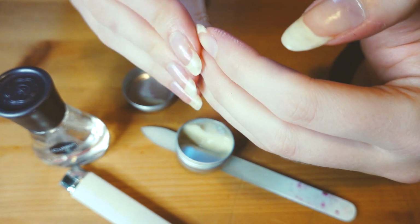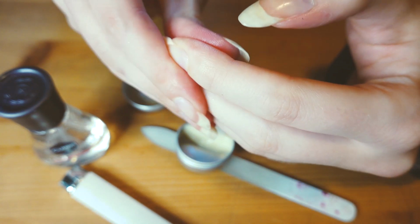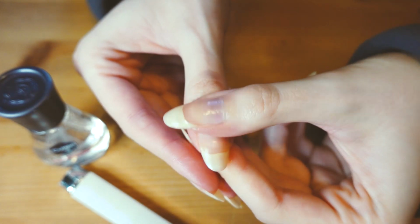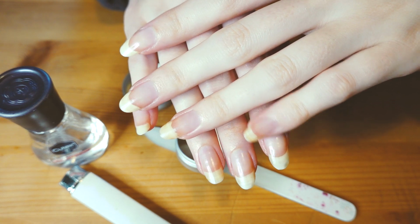If you want to, this is a really nice thing to do in between painting them with the nail strengthener. So if you wanted to have a few days off from the nail strengthener, then the moisturizer is a really good option, because you can just kind of moisturize on your off day to make sure that they're staying really nice and strong and hydrated.